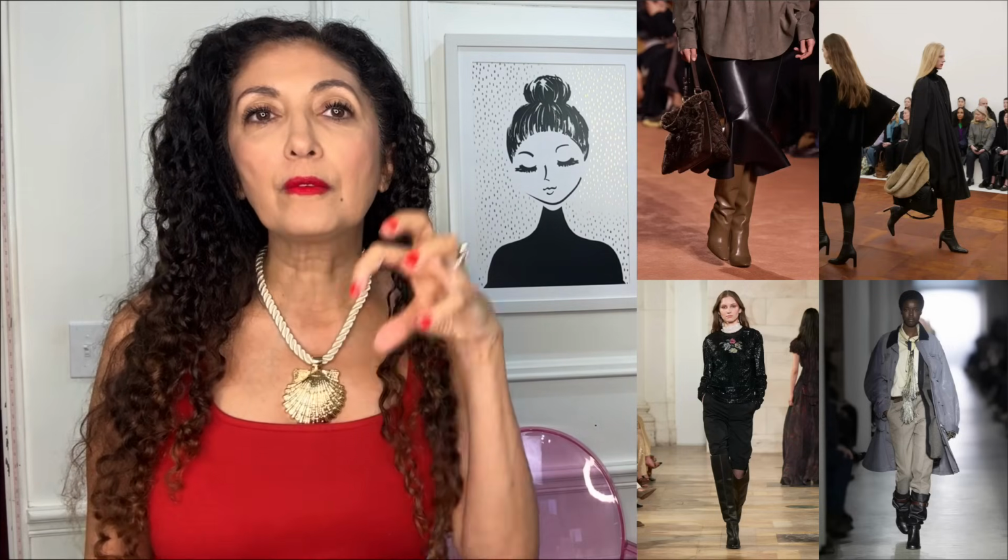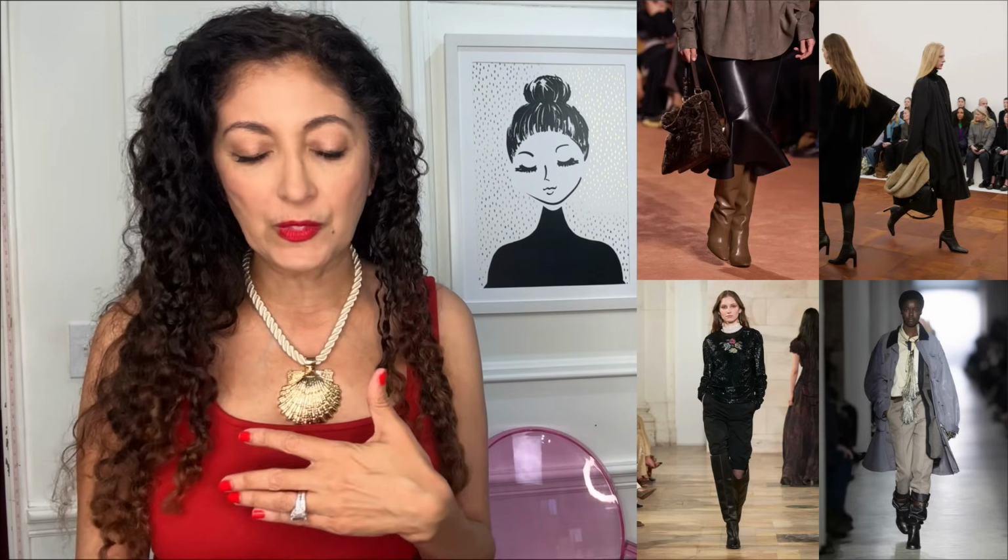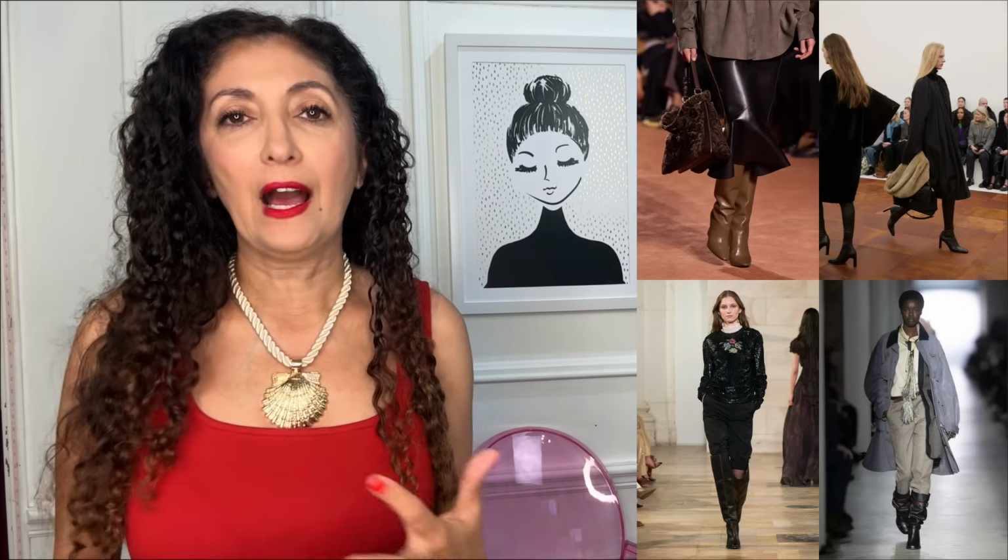And what we're seeing is tall leather, tall suede boots, and we're seeing a lot of more fitted boots that fit along the leg shaft. So they're more of a sock boot that are high, but we're also seeing classic riding boots. And just a wide variety of knee-high boots.